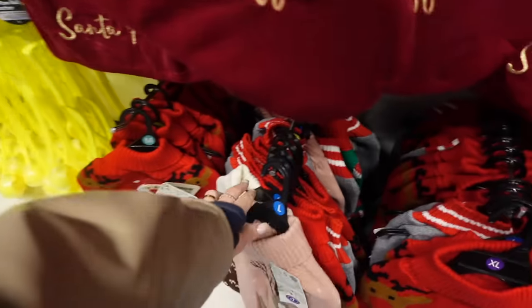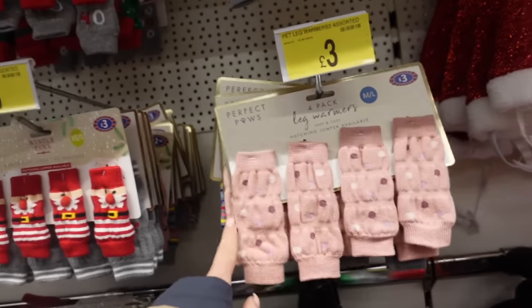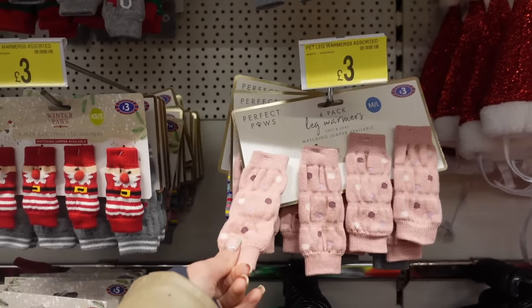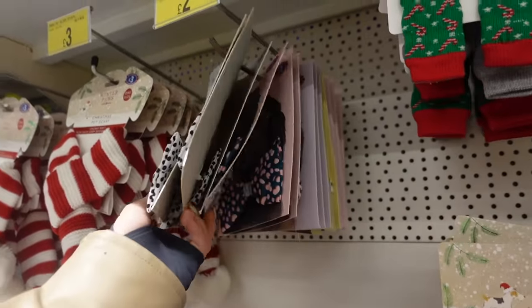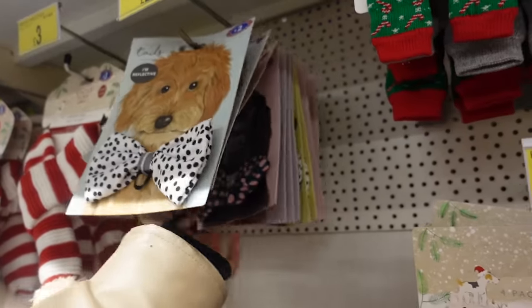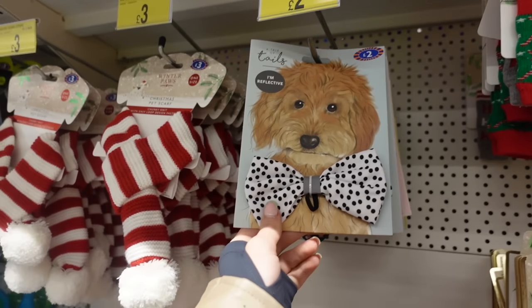And then look, they've got this jumper. That one's obviously very Christmassy, but you can mix them. I don't know where this matching jumper is. Wish I could find it, but how cute. And look, they've got these bows. I feel like Frankie needs a bow. She would rock a bow so well. Imagine this one on that. I wish it was pink though, I feel like it looks a bit boyish.